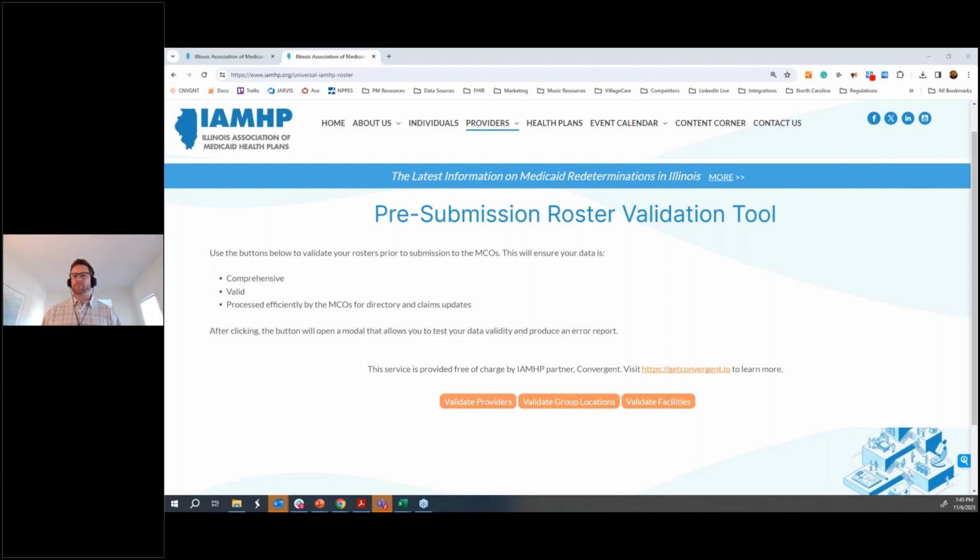What 5 plans were you referring to that all use the new universal roster? It is all 5 Medicaid plans. So Aetna Better Health of Illinois, Blue Cross Community Health Plans, County Care, Meridian, and Molina all use this roster template for submission of provider rosters.